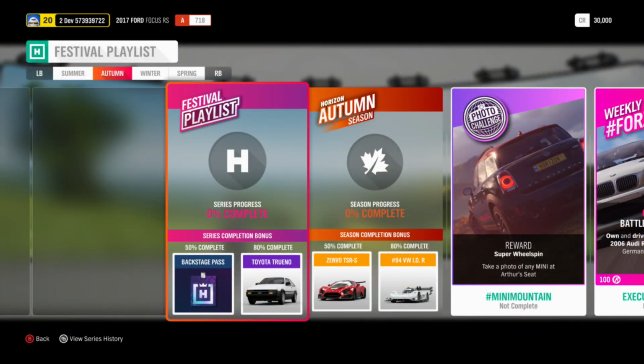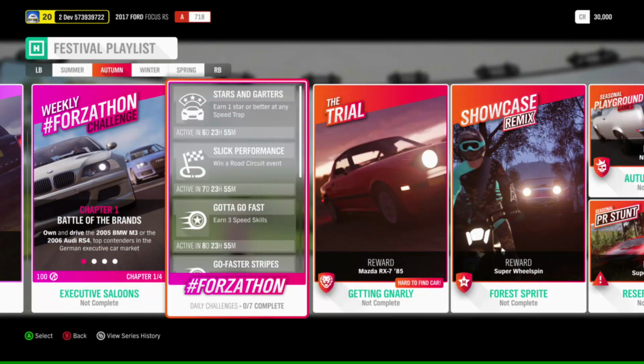All right, so for 50% in the autumn, you can get the Zenvo TS-RS. That's the one with the crazy wing that does all crazy angles while you're driving around. And 80%, there's the VW IDR. And moving forward, I'm just going to quickly call out the Forzathon Weekly, which includes one of the greatest cars of all time, the 2005 BMW M3. The trial is another shot at the 85 Mazda RX-7.